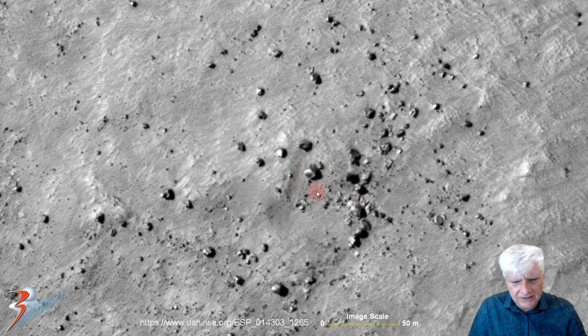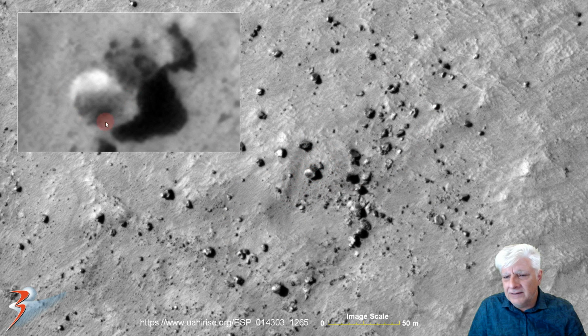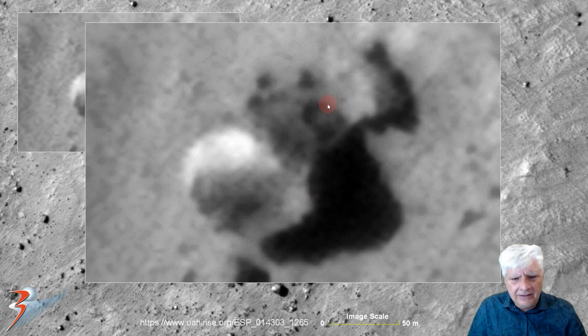Let's focus on this one. That piece is about 12 meters across, and it looks almost like a bone, a large piece of a fossilized bone maybe. And I've got a round dark spot on it over there.